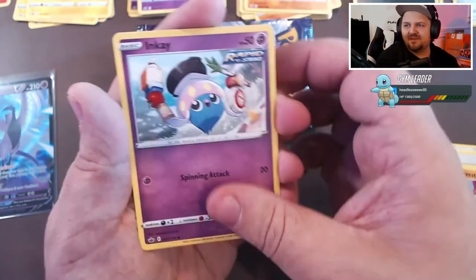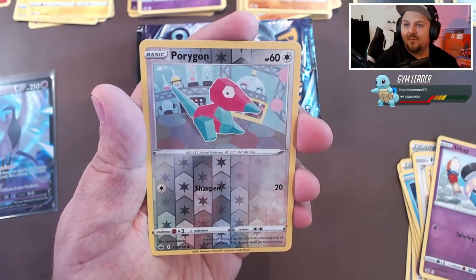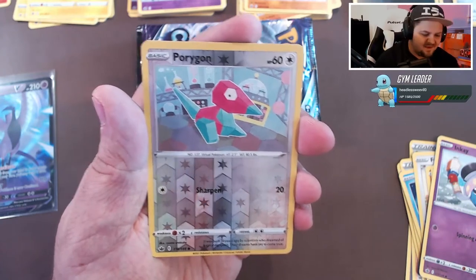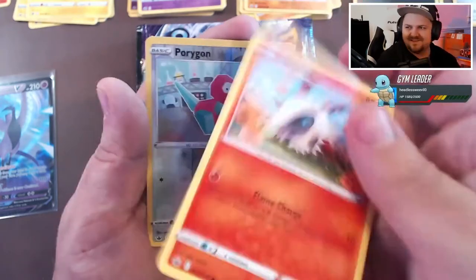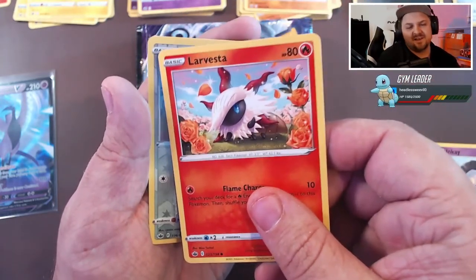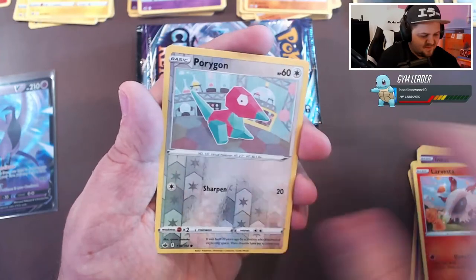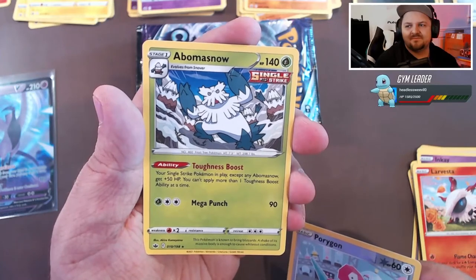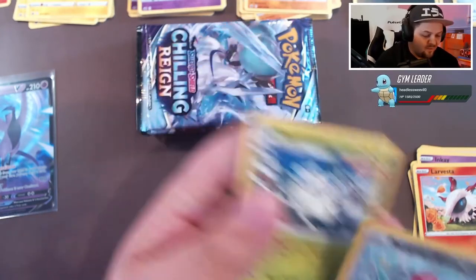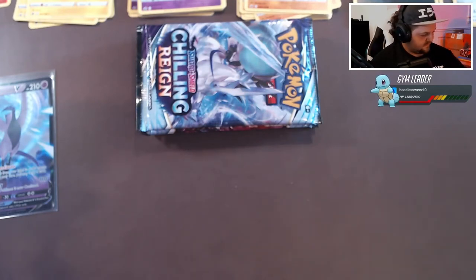Inkay coming with the dinner. Reverse holo Pokemon. Porygon. Got emo hair for Mystery. It's on this one side, like, hey, what's up? You don't have to come see me, but I wrote poems about you. And Abomasnow. We have had bad luck today.